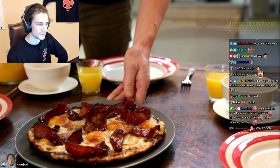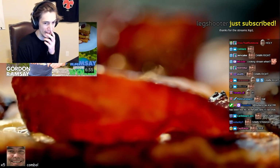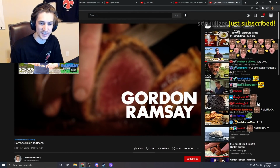This is an all-American superhero of a breakfast. Eggs baked in hash browns, with glazed bacon. That looks amazing. That looks bussin'. Yeah, that looks absolutely fantastic. I'm not gonna lie to you.